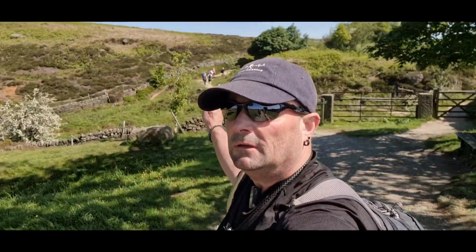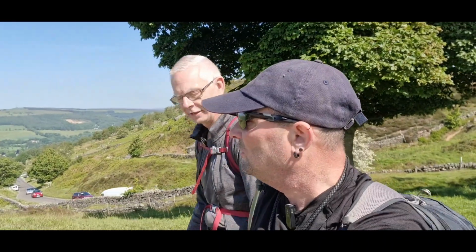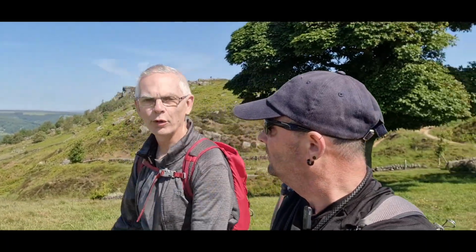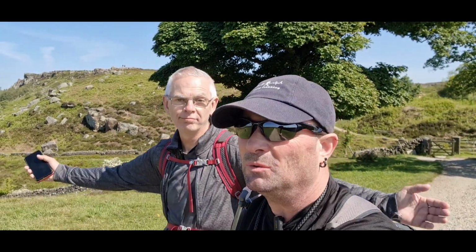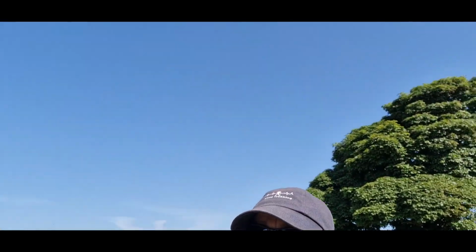So, as we leave Curbar Edge, travelling across to Baslow Edge. Now Baslow Edge overlooks the wee village of Baslow. Absolutely beautiful, gorgeous Derbyshire village here in the High Peaks. And what better can you have, all this beautiful sunshine and stunning views? Absolutely gorgeous. And the blue skies, wow. Not a cloud. What are these days for if you can't get out on days like this?